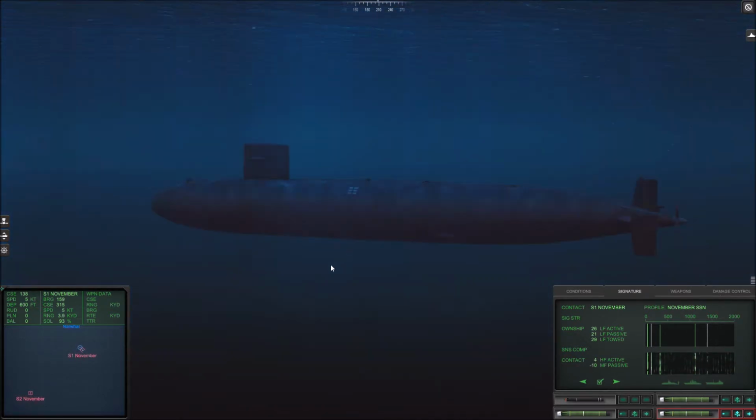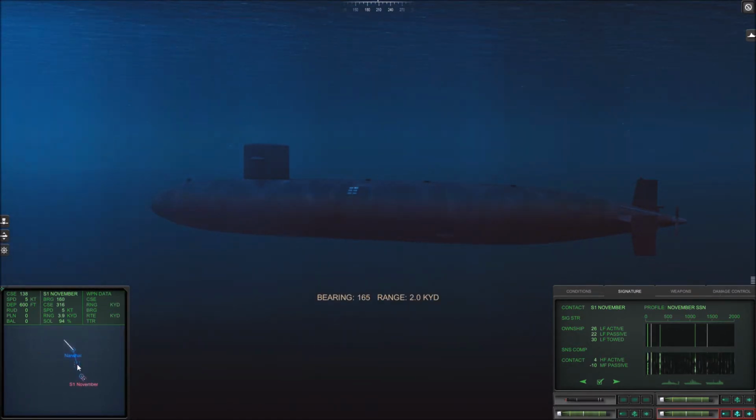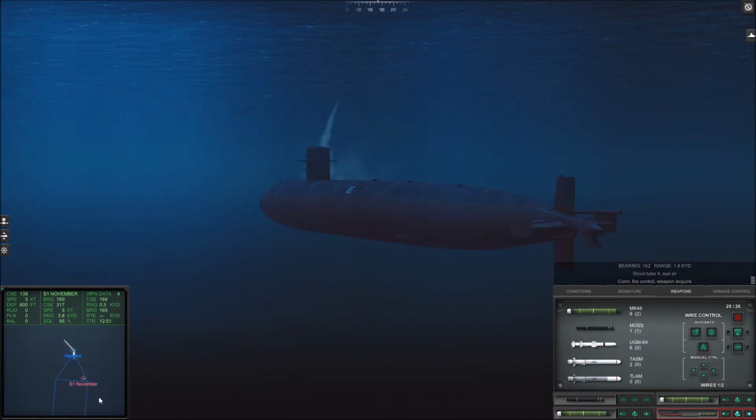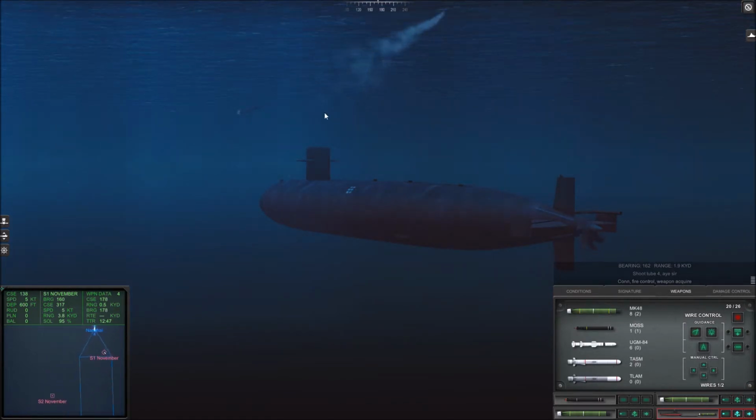Okay, let's shoot him. Snapshot, he is right there. And he probably doesn't even have me unless he goes active. Alright, shoot tube 4. Activate it right away. There we go. And I think he's cavitating now. He probably heard that launch.